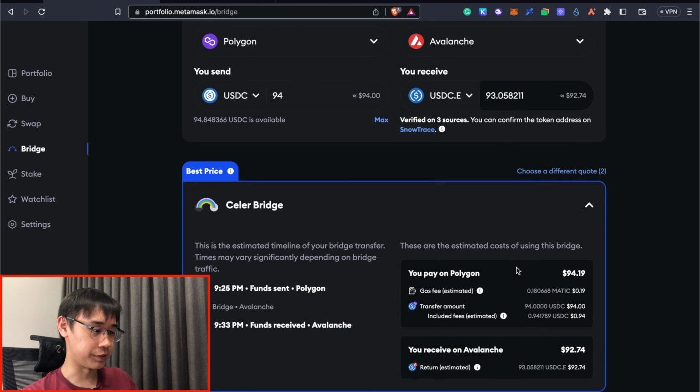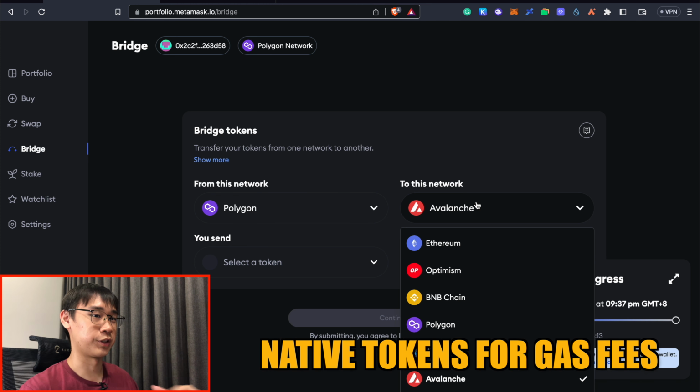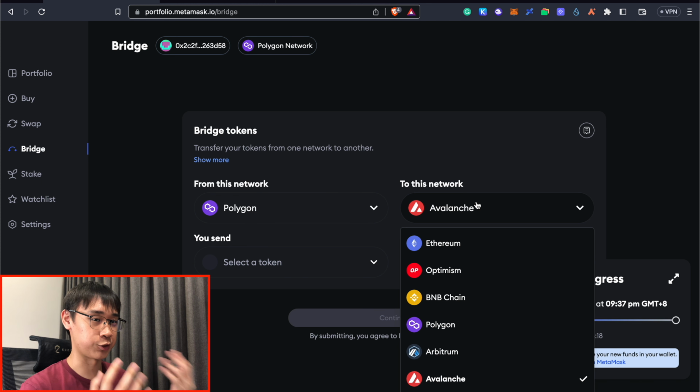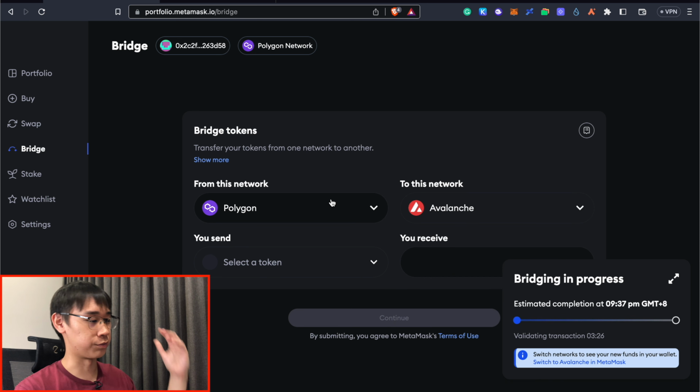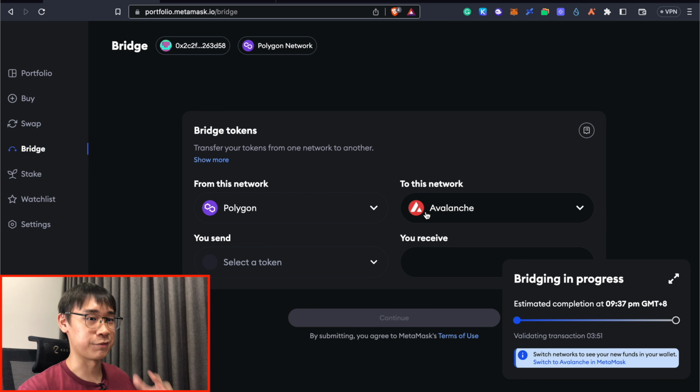Apart from this bridging fee, you may also want to note that you need to pay a gas fee as well. So the fees can really add up when you are performing a bridging transaction on MetaMask. Before you bridge your funds to another network, don't forget to have some of the native tokens to pay for gas fees so that you'll be able to process this bridging transaction. For example, if I bridge my funds over to the Avalanche network, I'll need some AVAX tokens on this network that I'll use to pay for gas fees and process the bridging transaction to another network.